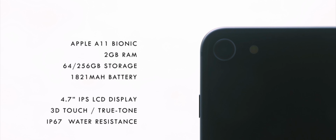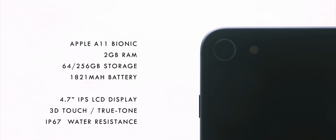If you're an iPhone 7 user, then you've probably been thinking that this device is very similar to the one you already own, and you'd be right. The main difference between the two devices is the new A11 Bionic chip found inside the 8 and 8 Plus. This is the same chipset found inside the iPhone X, and this thing is blazing fast.